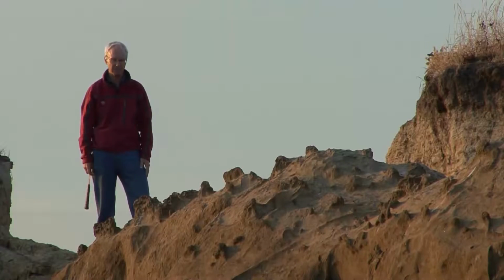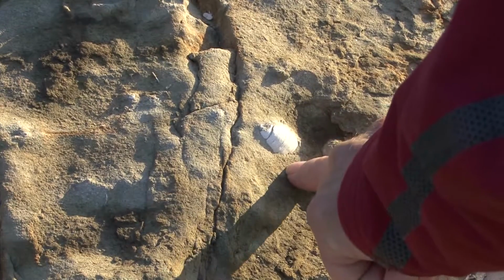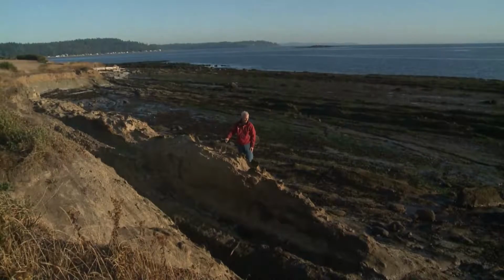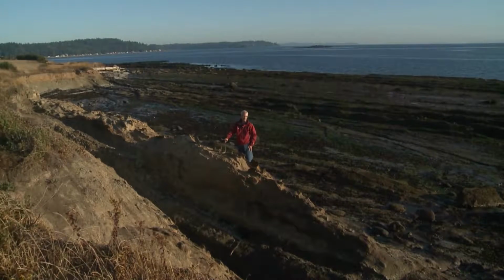So let's take a look at the rocks and sediments that make up Bainbridge Island and see if we can put together a story, a geological history of this part of the world.